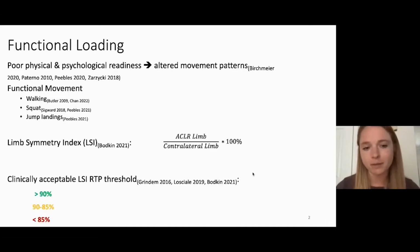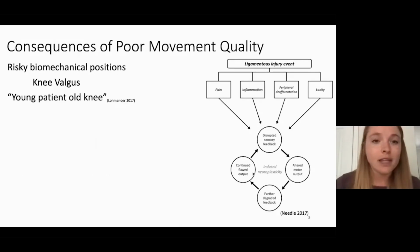There are some clinically acceptable thresholds, kind of like the red, yellow, and green lights that Joe was talking about. And right now, our clinically acceptable threshold for return to play guidance is 90% or greater. Some consequences of poor movement quality can really put individuals in risky biomechanical positions with some knee valgus that can put them at an increased risk of re-injury.